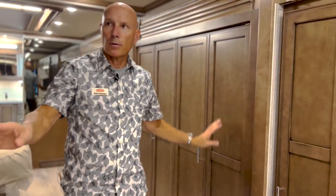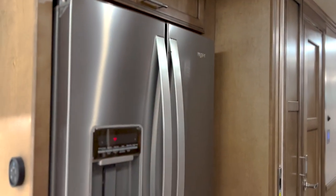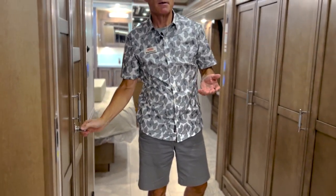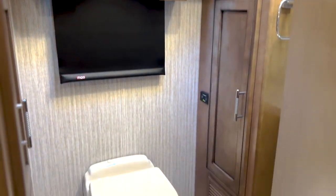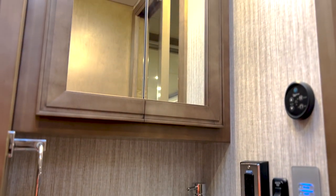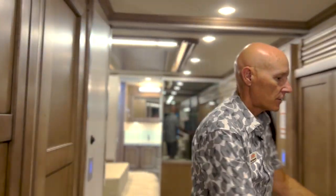I forgot to mention the Whirlpool fridge, but you can see it's a full-size fridge with an ice maker out front. Very, very generous size, very ample for this size coach. Now the 4326 is a bath and a half, and so your half bath is directly across from the bunks. And you have a fantastic fan overhead. You have plenty of storage for linens and a place for them to get fixed up.